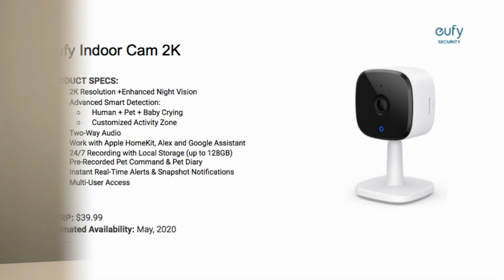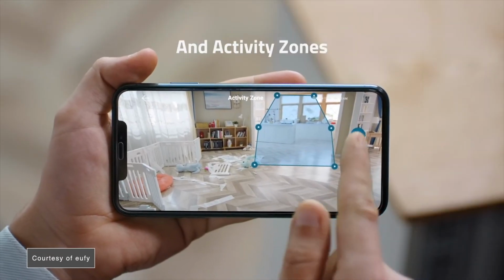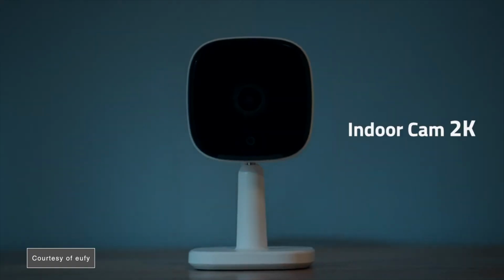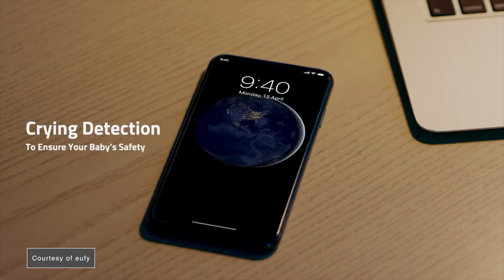Now they both offer 2K resolution, HomeKit support and onboard storage. They also work with the eufy app and they've also got activity zones so you can customize the zones that the camera is detecting motion. They've also got smart audio detection, so if it detects a baby crying or certain noises, then you'll be able to be alerted to this and the camera will start recording.